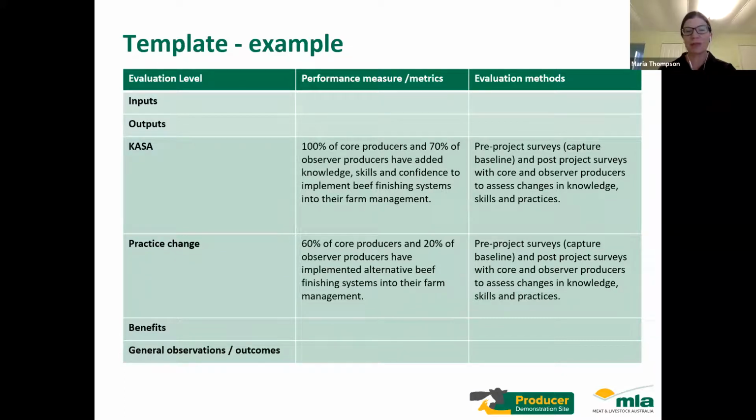So just there, we've got a couple of examples in there for the CASA and also for practice change, and then the evaluation method. So for the performance measure, that we determine what is, I guess, the target that we're aiming to meet, and then how will we actually evaluate that and what method will we use. So for the CASA and the practice change, for example, it's simply the pre and the post surveys to capture that baseline data and then to determine the changes in the knowledge, skills, attitude, confidence, and also the practice change that the producers either say that they have done, or also that they indicate that they intend to.